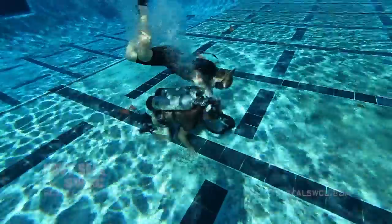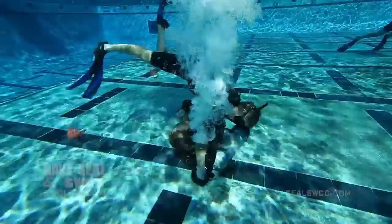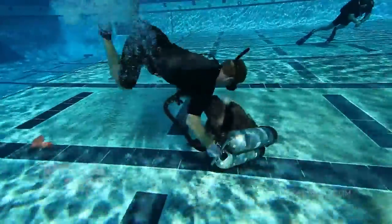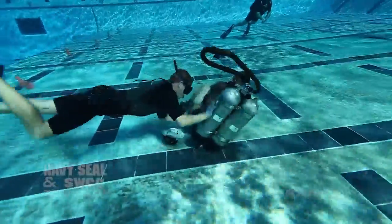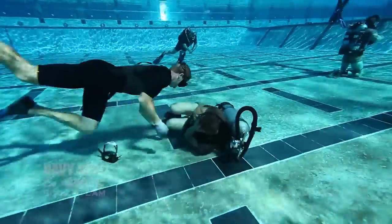Evolutions, such as drown proofing, have very real-world applications on many levels. The most obvious is if you find yourself in a real-world mission and you're tied up in line, bound up in equipment or kelp, it gives you the confidence to know that you've been in a situation like that before and you can resolve it and come home alive.